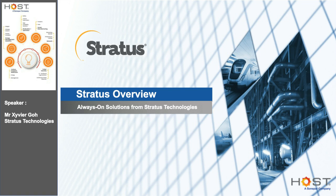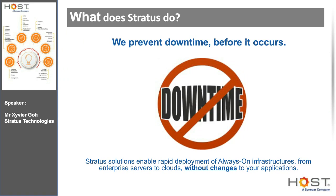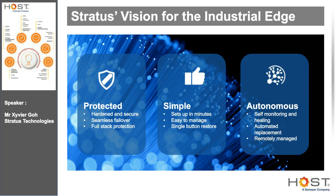Stratus as a company has been around for 40 years, and we have always been focused on preventing downtime before it occurs. And the most important part of this is we prevent downtime without any changes to your applications. These are the three features that all our products bring to you: protected, simple, and autonomous.